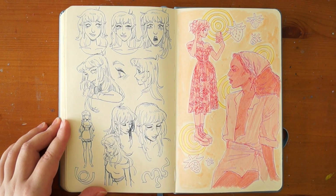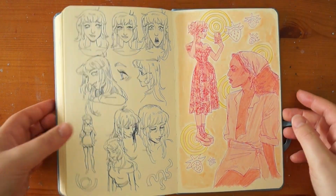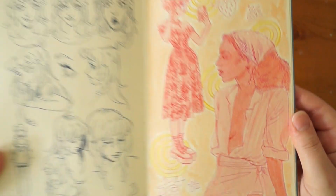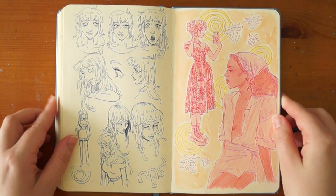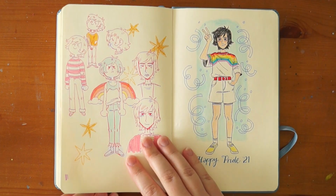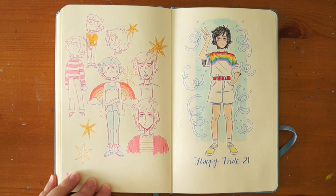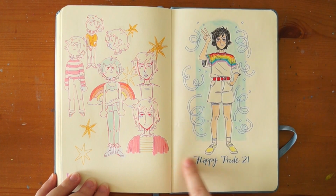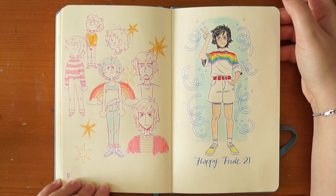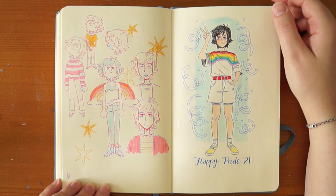More drawing of Rune. These are both from Pinterest, and I actually really like how this page ended up. It's super simple, but I don't know, I just like it. Then this is my character Reese. I actually only did these yesterday. A little happy pride picture, and then just some little cutesy drawings of him as well.